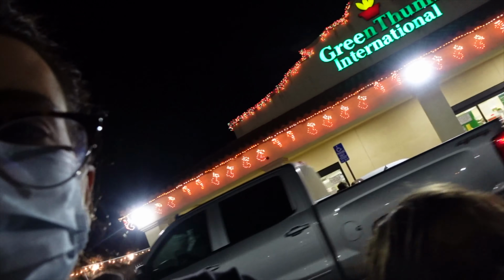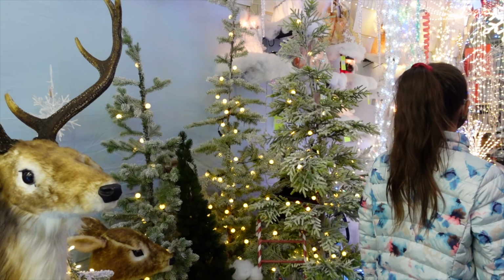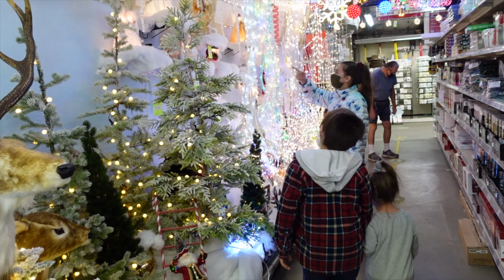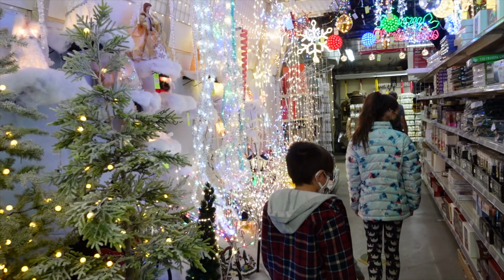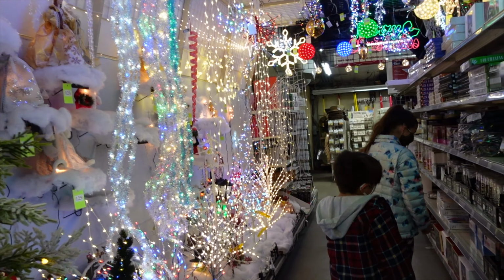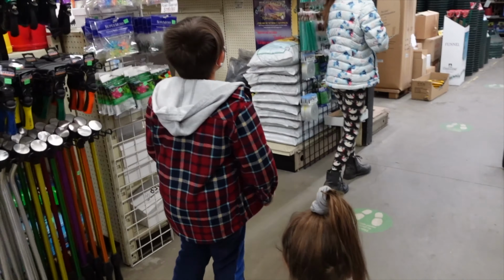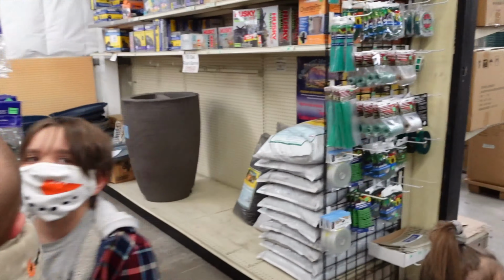Go get a tree. We're gonna get the best one. Look at those ornaments. The flashy ones. I love those reds. I like these. Look at those. What'd you say? Say it. Look, they have a flocking tree. You got a what? A flocking tree?